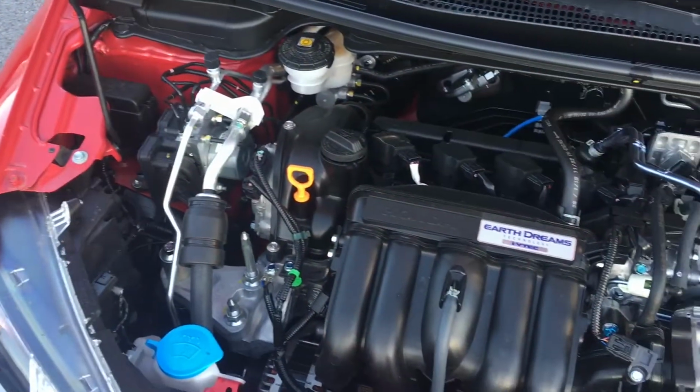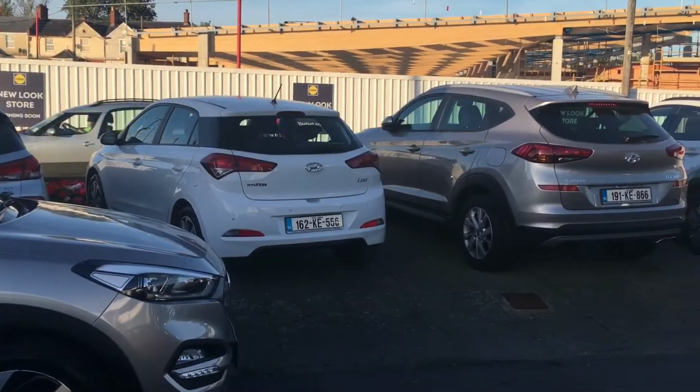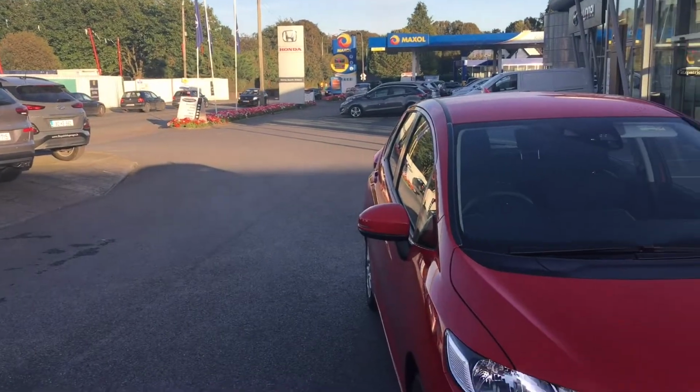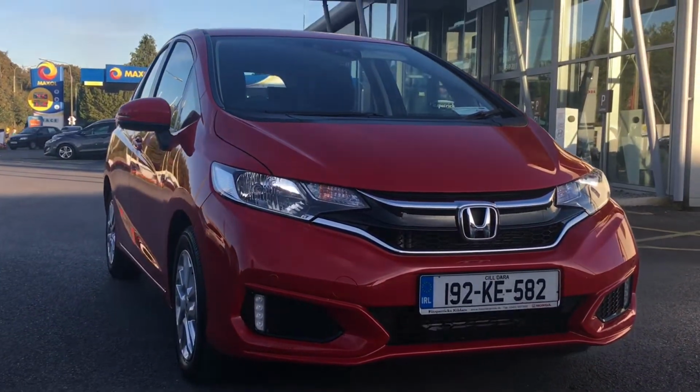And you see when you go for a drive, it's an eager engine actually. There's 100 horsepower in that engine. To put that into perspective, cars like i20s and Polos and Fiestas, so many cars in this segment, are usually in the region of about 75 horsepower. So this is a quick little car.